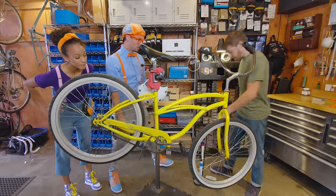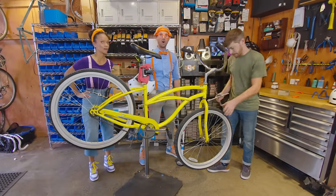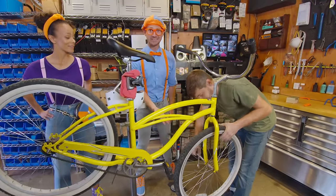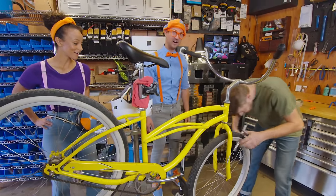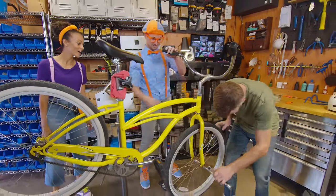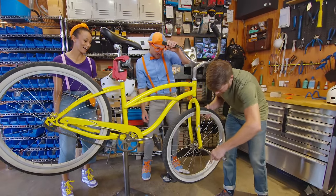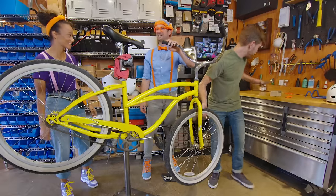So the first thing we're gonna do is remove your front wheel. So you're gonna remove the front wheel and tire? Correct. So we will take this 15 millimeter box wrench and loosen the axle nuts on the wheel. Wow, you know a lot about bikes.